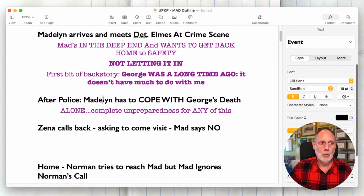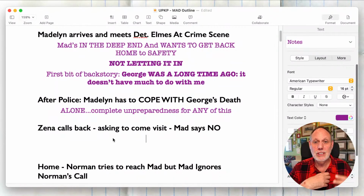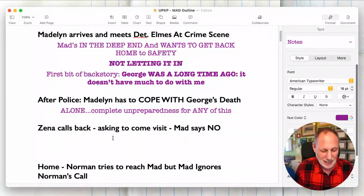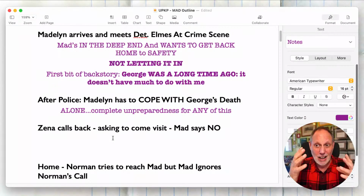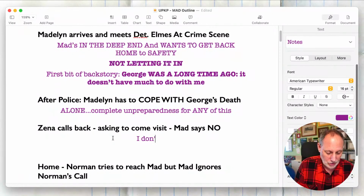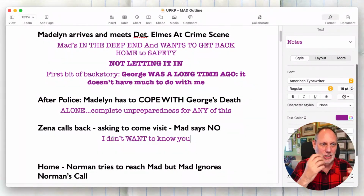Then we see her alone, and there's the sense of a teeny bit of vulnerability, and her reaction when Xena calls, because Xena's gushing. What I'm picturing is, I don't know who you are. I don't want this. I don't want to know you. That she's thinking.